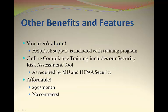There are some other benefits and features that I want to share with you that I think are really nice. You aren't alone in doing that. Compliance can be overwhelming and it can become frustrating. And what happens in most offices, or many offices anyway, is that it gets set to the side because we don't know what it means. We don't know who to ask. We don't even know what to ask. And we just kind of feel like we're alone. So again, this program makes it so you're not alone.